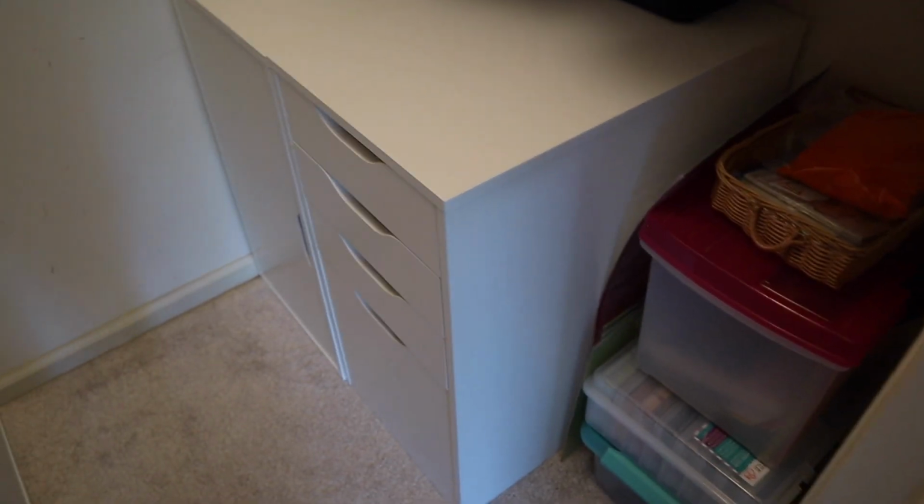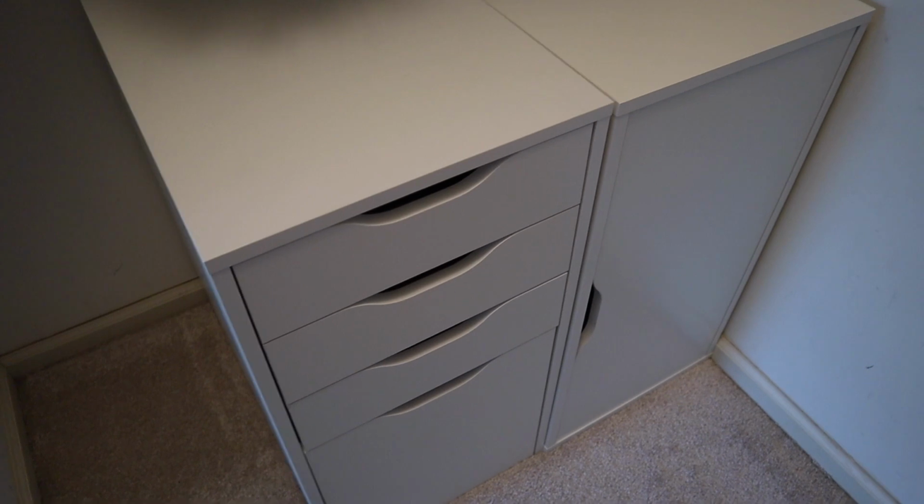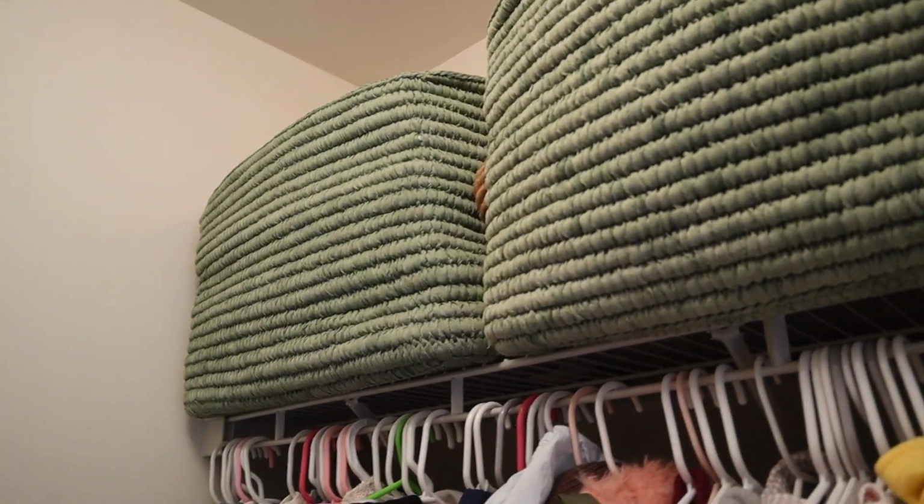This space was a disaster before, and I literally could not even walk into it because it was such a disaster. And so I think this is really going to help me out. And then once I get something for my craft storage, it'll be even better. I do have storage above, as I said. This is the only side that is really mine, and then the other side has baby stuff and everything. So I'm really excited to finish this space up.